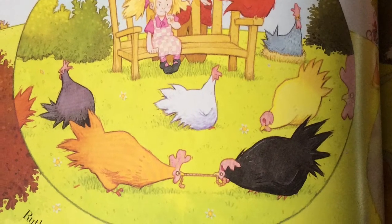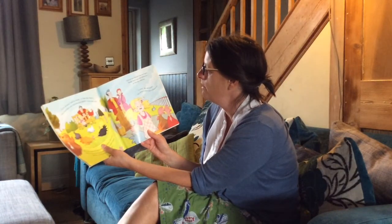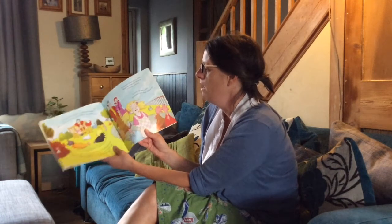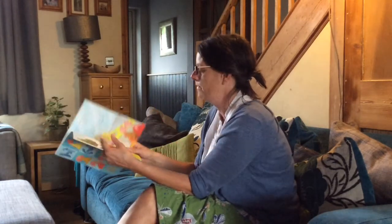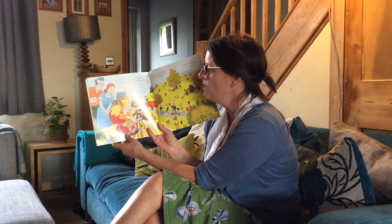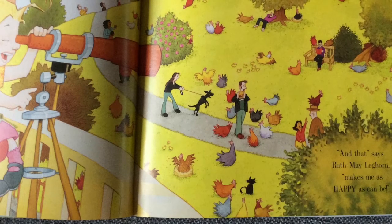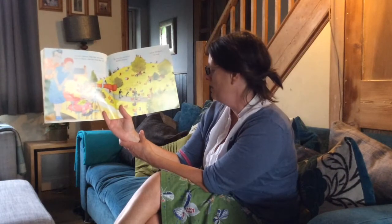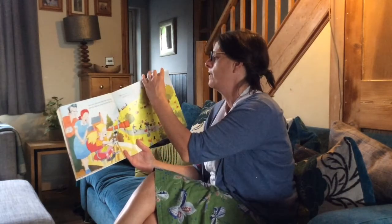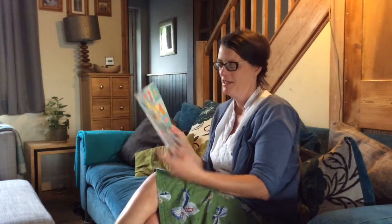And you know what? Ruth May did not sulk, and she did not pout. Instead, she thought long and hard. Maybe there was another way to love her chickens. "I think," she said at last, "I'm going to leave those chickens be." And now, whenever Ruth May looks down from her balcony, what does Ruth May see? She sees lots and lots of happy chickens, just far too many to count. "And that," says Ruth Leghorn, "makes me as happy as can be." And that is the end of our story.